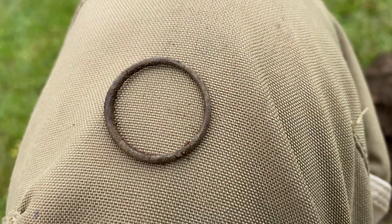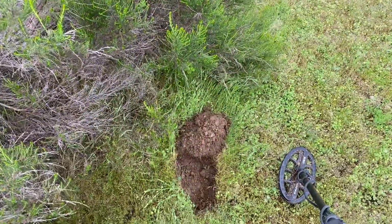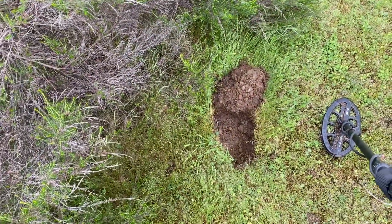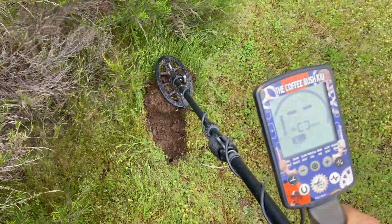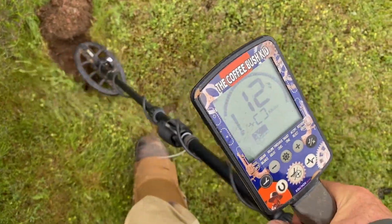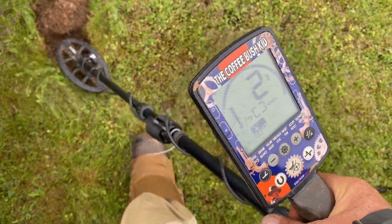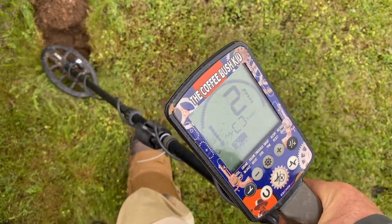Maybe they are rings for a shower curtain. Well, I had a 13-14. When it turned the clod over, it went to a 5-6. You see the 4-5, yeah. Boop, boop, boop. Sounds like an absolute shocking signal, doesn't it?